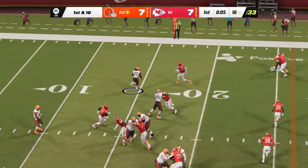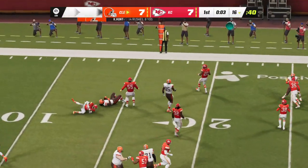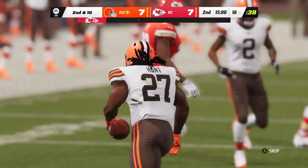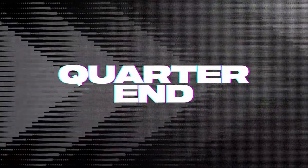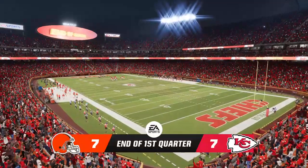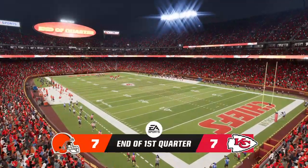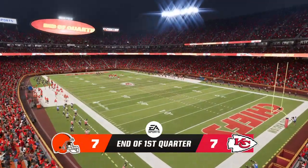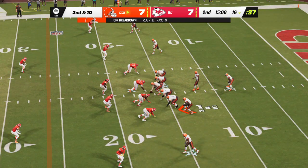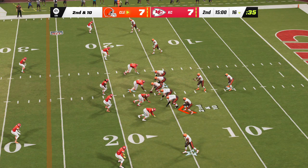They'll begin the drive with Hunt. And they're going to stop him right at the line of scrimmage. Just no cutback lane to be found whatsoever. 2nd and 10. 7-7, our score after 1. Officially nothing on that last run. They'll try again, 2nd and 10.